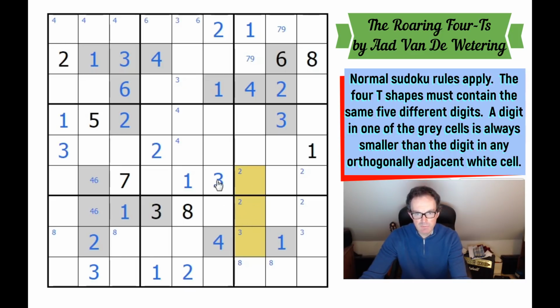And that's useful because there's 3 here and here. So these 2 can't be 3. So the 3 must be there, which means that one of those 2 is a 3. These squares are 2 and 6 in some order. Oh, but there's a 3 there, so this one must be less than a 3, so this is a 2. That's a 6, that's a 6, that's a 4.